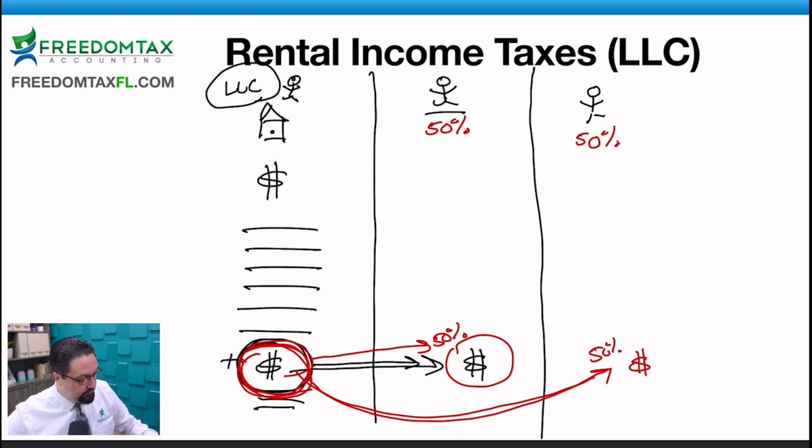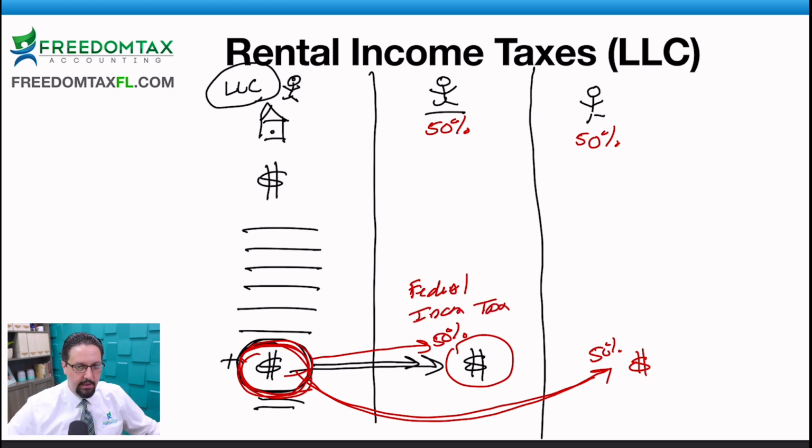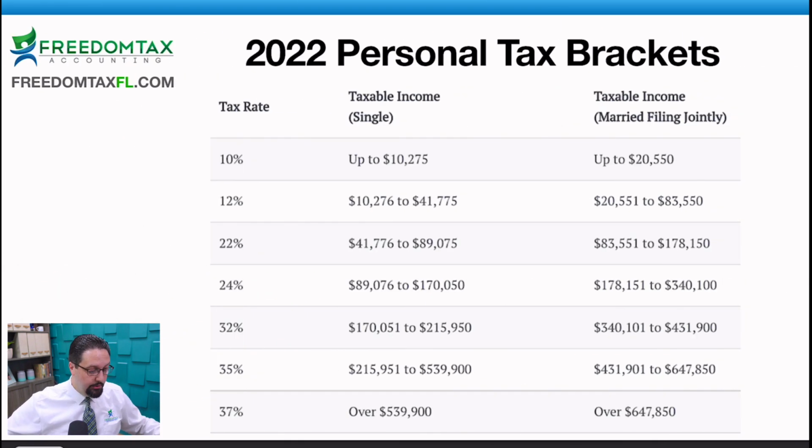And now you are subject to federal income tax. Okay. Now, what's the federal income tax? You need to take a look at your personal tax brackets. And now this changes every year. This is the 2022 tax bracket.